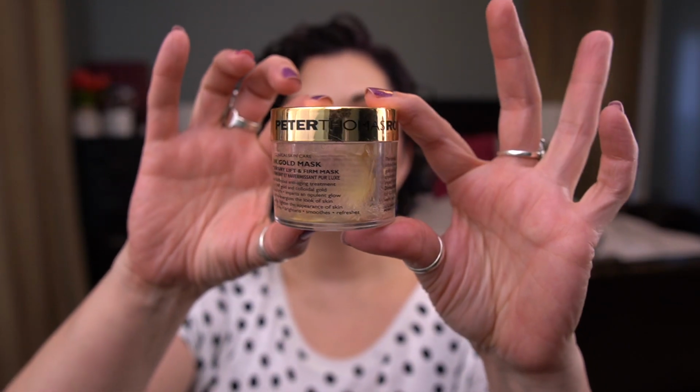From Peter Thomas Roth, I have the 24 karat gold mask. I'm so excited to get this done. This was an okay mask, not something that I feel like I need to repurchase. I mean, it felt really nice going on. I will give it that. I just don't want to pay the price for this. I want more hydrating masks or chemically exfoliating masks.